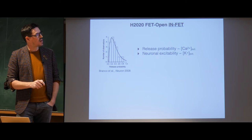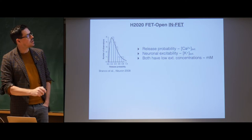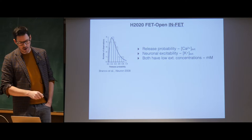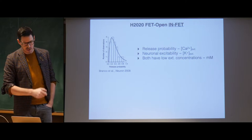And these ions have a pretty low endogenous concentration in physiological situations. And so there is this idea that maybe if you could modulate the concentration of extracellular ions in one way or the other, you could really affect how neural networks communicate to each other.